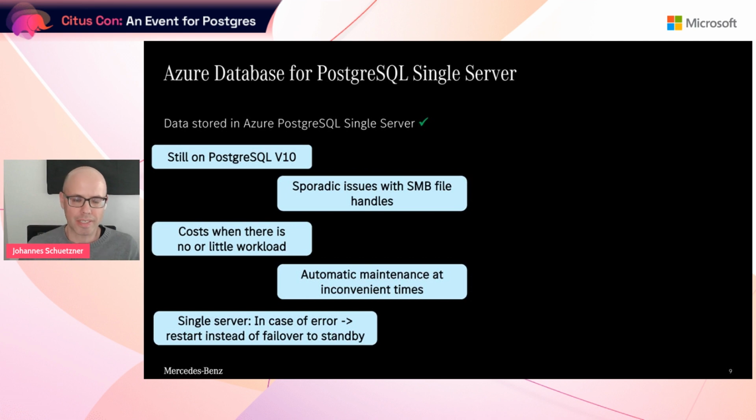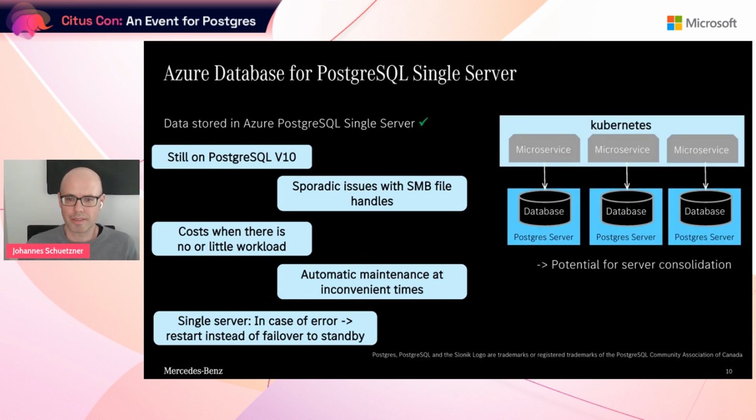And then the last bullet here is that, as the name suggests, it is a single server. So in case of an error, it needs to be restarted, and there's no failover solution because it's really a single server. And I think having a failover solution provides some enhancements. Okay, and then that's based on our own architecture. We set it up such that every database resides in a dedicated Postgres server. This full separation works fine, but there's probably some overhead, so we have potential here for server consolidation.